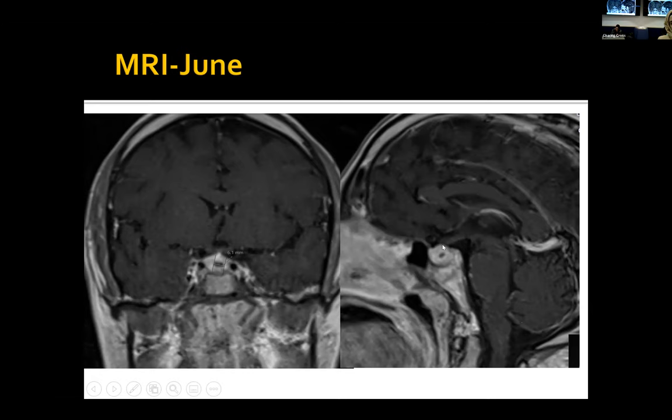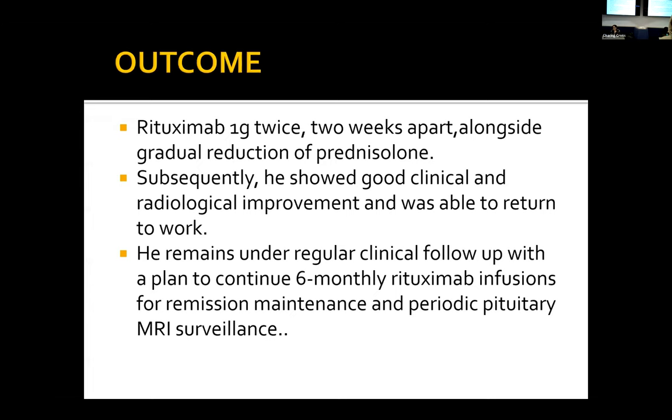By this time, the patient had improvement in his vision, in the visual field defects that he had initially. The next MDT discussion was based on the progress that he had and the fact that we could potentially consider some steroid sparing agents. So the biopsy plan that was put in place initially was deferred based on his clinical and radiological improvement. He received rituximab subsequently, 2 doses 2 weeks apart, and had a very good clinical and radiological improvement.